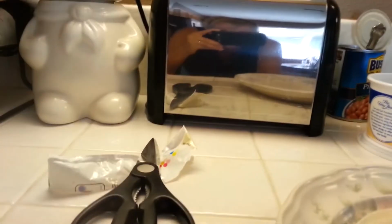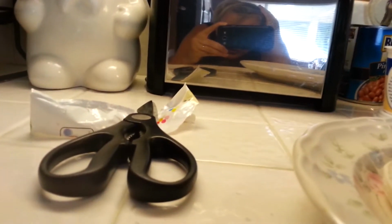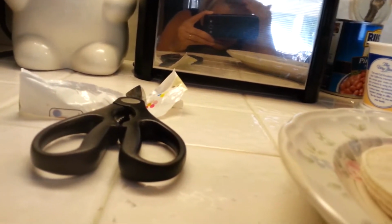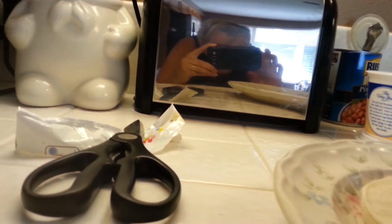This is my hair right here, if I can. Maybe not, but I have it all pulled back in a ponytail and in this headband thing because it's hot and I don't want any hair in my food.